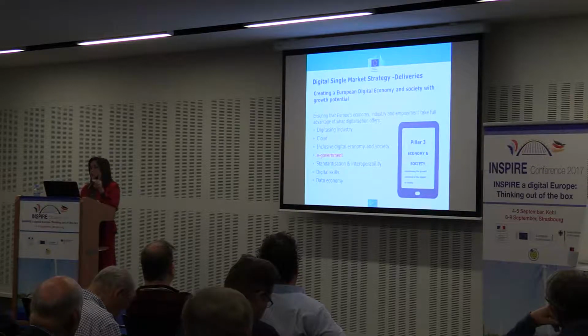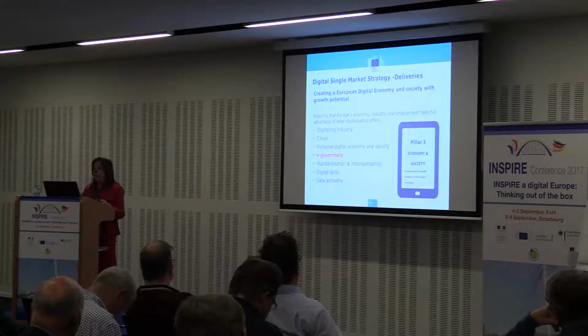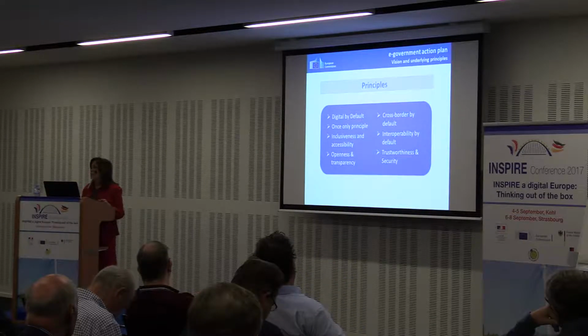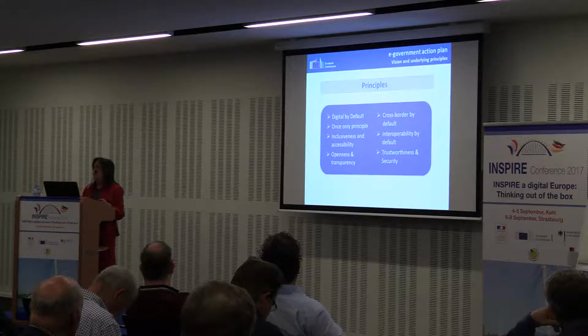So if you look closer at these pillars, and taking also into consideration what was said yesterday, the digital single market has already started delivering things, and there are several initiatives already available through this priority action of the Commission. One of them is digitizing industry, including the European Cloud Initiative, and so on. One of them is regarding e-government. We have been listening to several sessions yesterday. And the principles for this e-government action plan, that is the way to implement the objectives under e-government, if you look at them, we recognize that they are very close to the principles you see in INSPIRE. So everything is perfect. No doubt that INSPIRE is operating under e-government, and it's an important player because people that are doing one thing are, in most cases, the same that are also implementing INSPIRE.